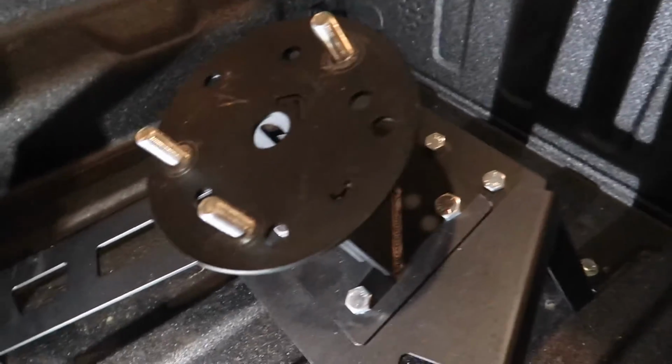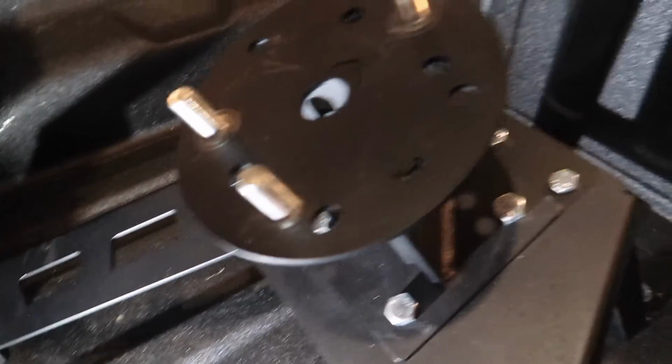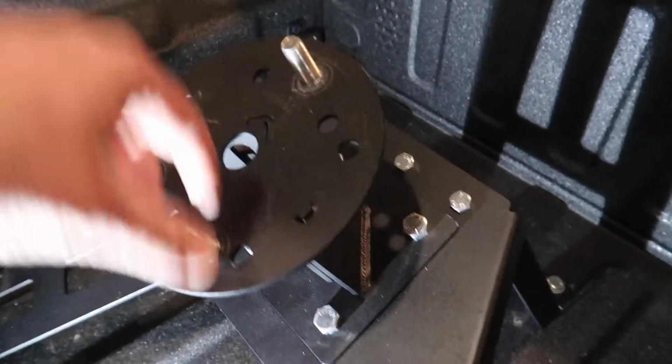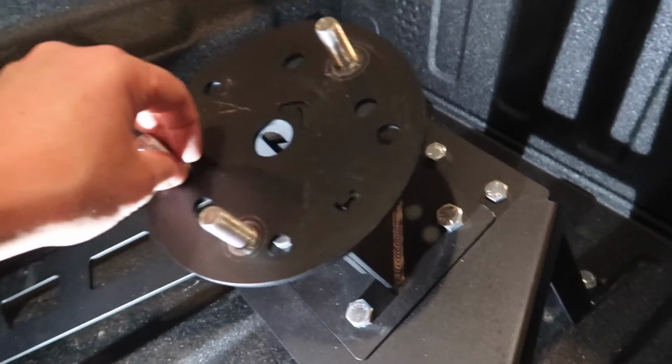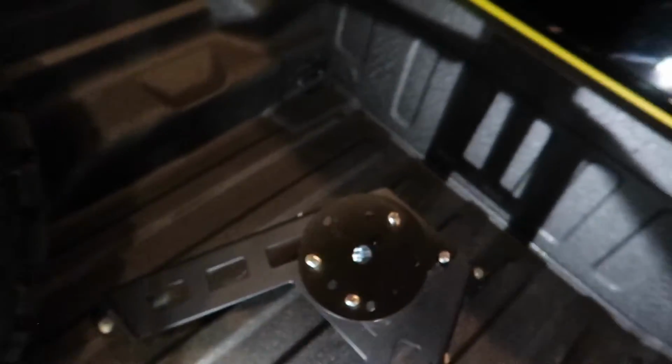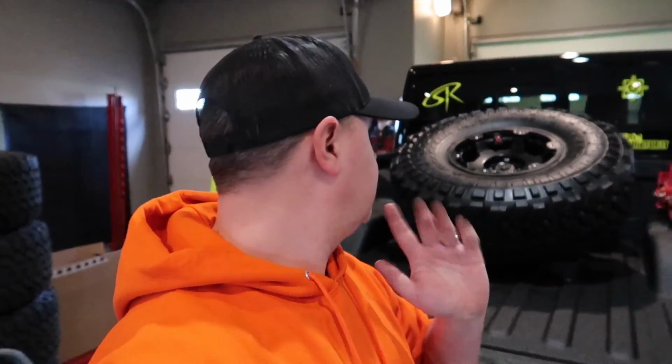Really simple, really easy, but nice design. Didn't take much time at all to bolt it together. Really the hardest part was pulling these bolts through, just using a nut to run them in and pull them tight. And once that was done, I just drilled a couple of holes, used the plates underneath, and it was good to go. So that's it for the JCR tire mount. Really super easy, slick design that worked out really nicely. I'm really happy with it.